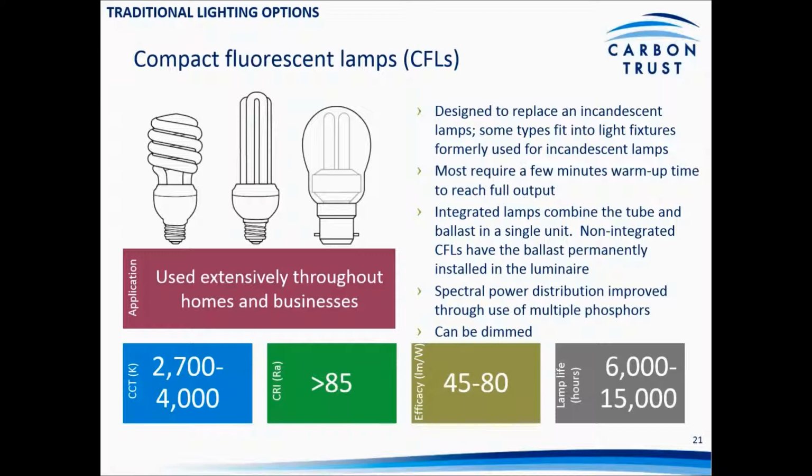Compact fluorescents, again, would have been an early energy saving technology. Again, you'd be familiar with these from your home as well. They're extensively used. The color temperature of those fittings is around 3000 to 4000 Kelvin. Color rendering about 85. The efficacy in terms of lumens per watt isn't brilliant. It's in around 50 to 80 lumens per watt. So again, even though they are low energy fittings, significant improvements can be had by moving to LED. Lamp life too, whilst it's an improvement, is still not as good as the LED solutions that we'll come on to.